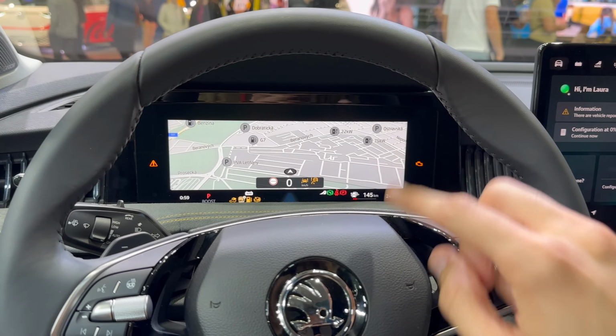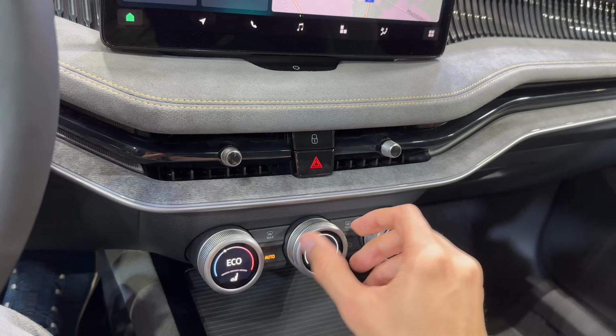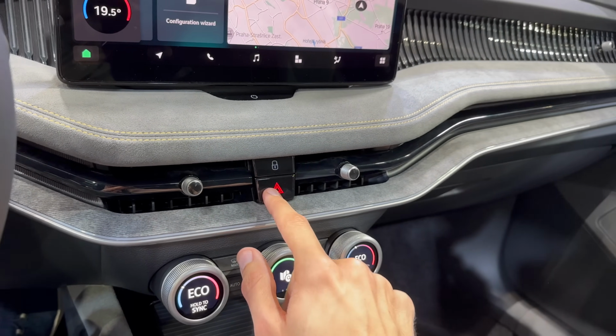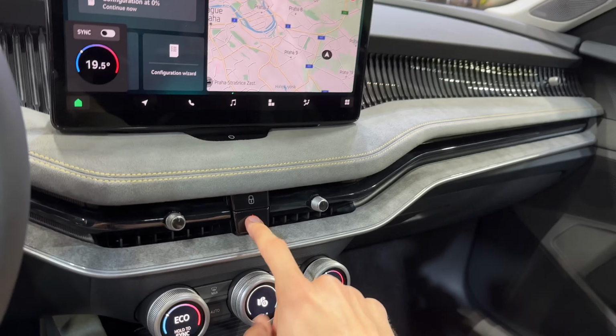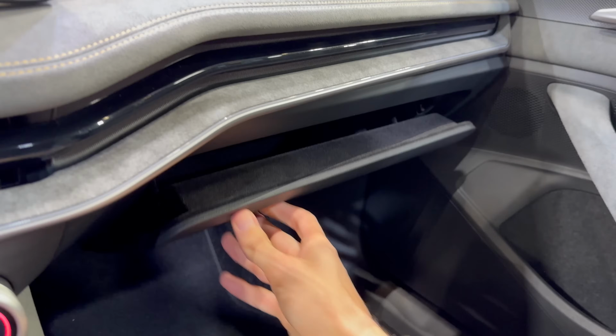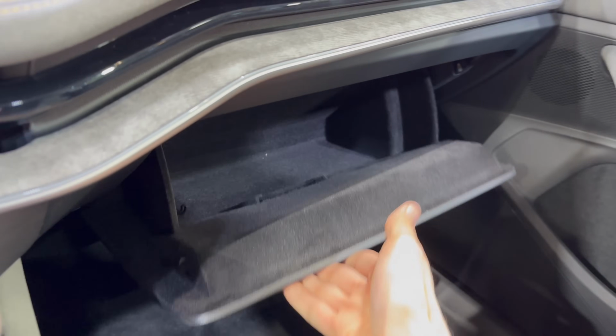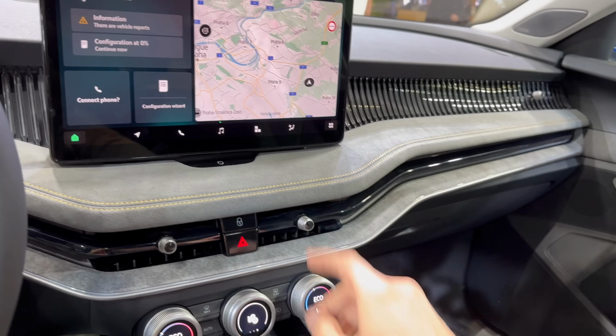So I'm not sure if you have the classical bubbles. I'll do a more in-depth video once I get the car in the salon. You can see the air vents, you can see the hazards, you can still see them from the driver perspective. You can lock the car from the inside. Let me just show you this one. This is a nice compartment. You have coins, business cards, no AC anymore inside.